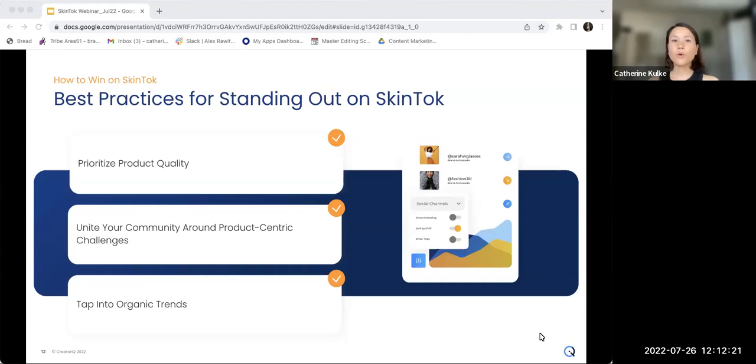So we're going to walk through the top 3 strategies that brands can use in order to win over SkinTalk creators and ultimately their audiences. These are: number 1, prioritizing product quality; number 2, building community through challenges; and number 3, piggybacking on organic trends.